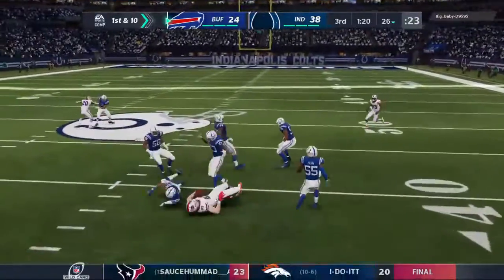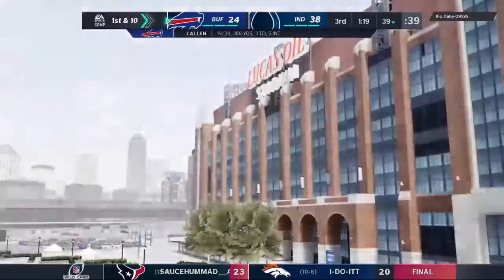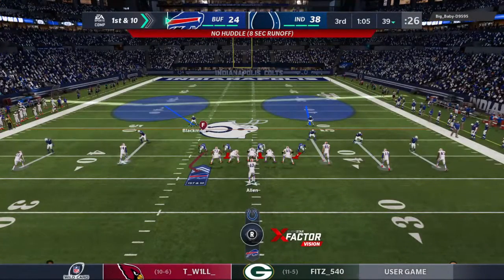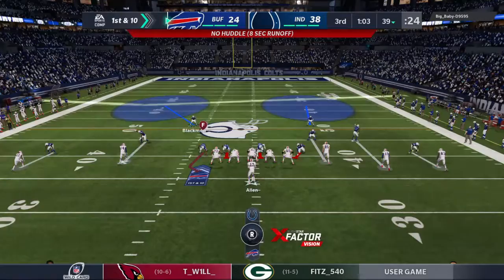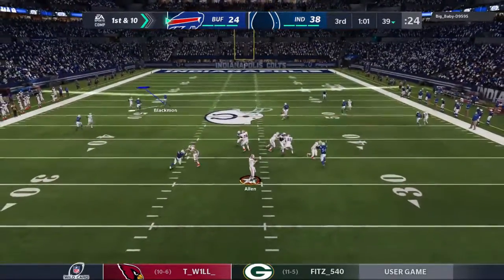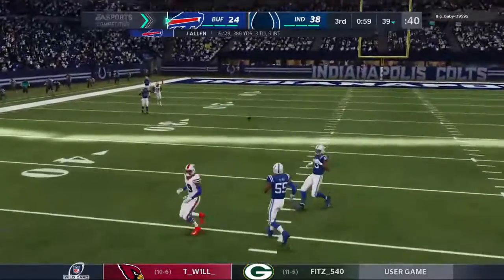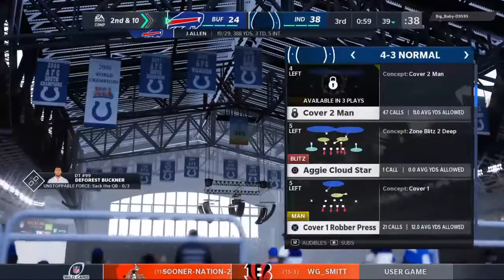They throw right away, and that's complete out on the right side. And he gets this one just shy of the 40, down at the 39. Solid way to start the drive. 13 yards, picking up the 1st. Throwing on 1st down, but this one winds up to be incomplete.